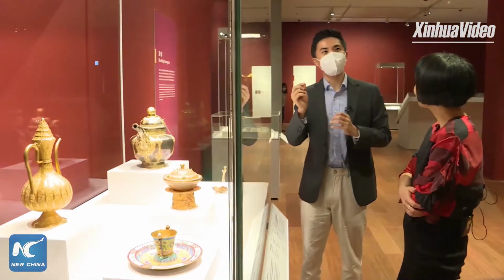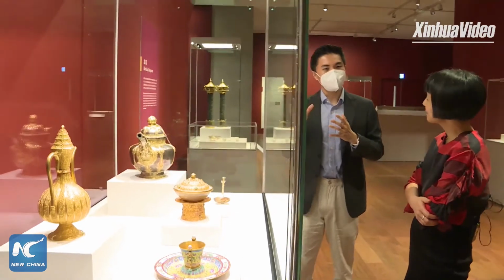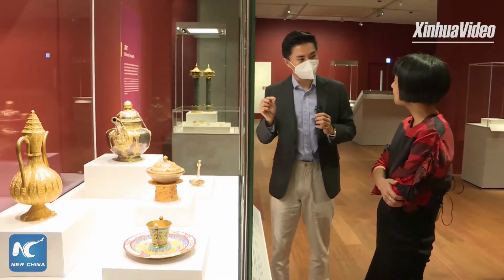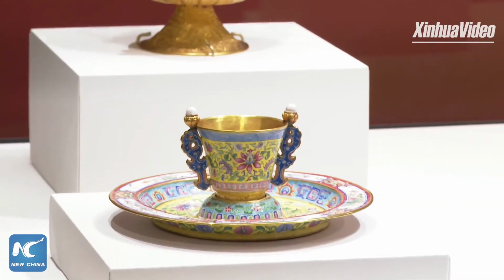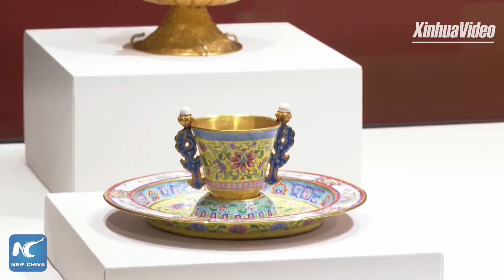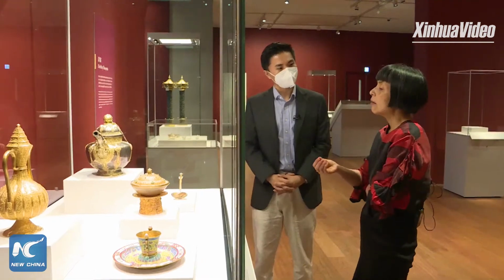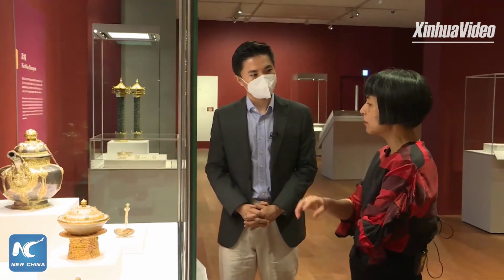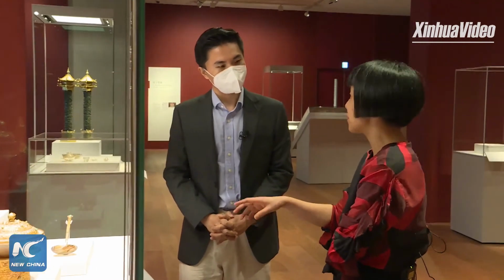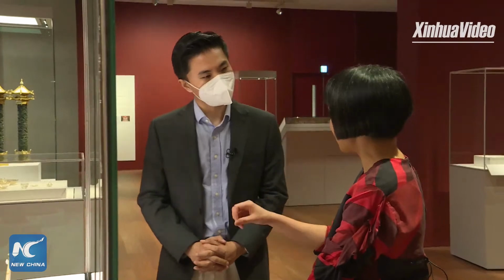So another element of our gallery is that we still focus on the relationship between the emperor and his relatives. Yeah, we want to tell stories, and you have to introduce people, right? So this is a gallery to look at the relationship between Qianlong, the emperor, and his mother, Empress Dowager Chongqing. Qianlong is the only son of this empress, and they are 20 years apart.